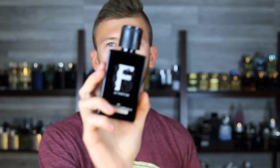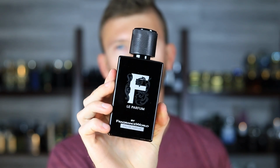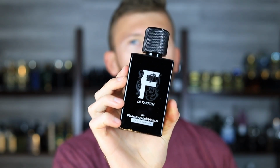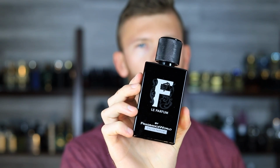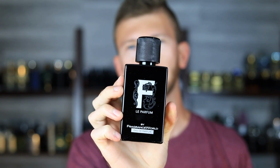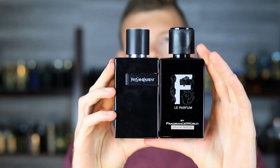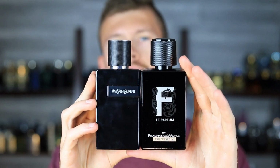Here is our bottle, F Lay Parfum. And yeah, it has a little similar look to something like Y Lay Parfum, and similar naming structure as well. And even the cap has that same type of textured deal going on. Here they are side by side. The bottles are very similar in size, and the caps are pretty close as well. So let's get this one on skin and we'll see if it has a resemblance to Y Lay Parfum or Eau de Parfum or anything of that DNA.